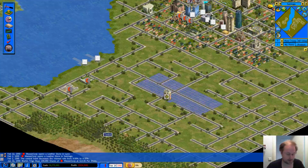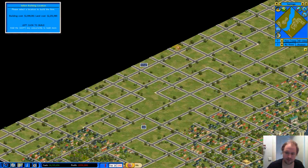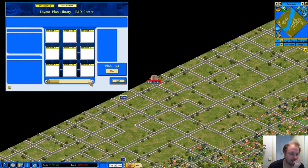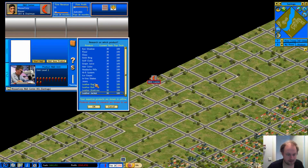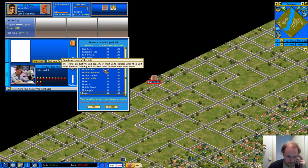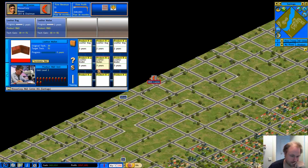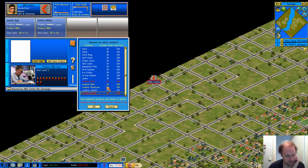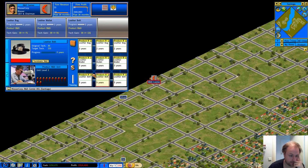What we could do is start our R&D center, and let's put it over here. In that case, we should probably do something like 333, because we want to get this on leather bag. Let's do a 2-year on leather bag, and 3-year at least on leather wallet, because leather wallet is probably something we can move into quite soon. And also leather briefcase, no belt, because we had steel. And let's put that on 5 years.